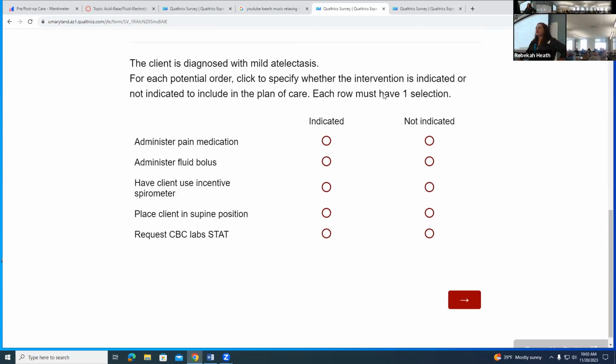For each order, click whether the intervention is indicated or not indicated. So do we want to give pain medicine? Yes. Do we want to give a fluid bolus? No, not indicated. Have them use incentive spirometer? Yes. Place in the supine position? No. What do we want them to be? Usually Fowler's or semi-Fowler's, we want them more upright to help with their lung expansion.